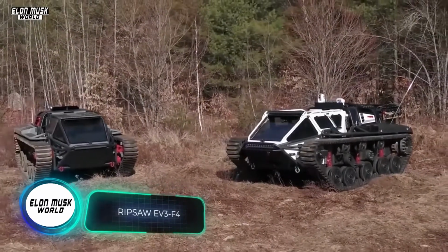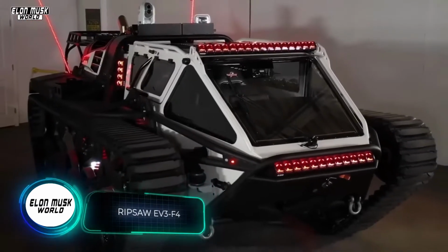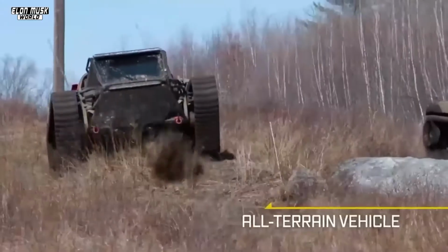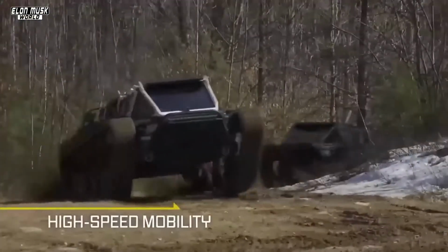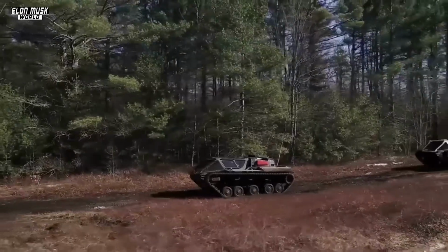This is the creation of an American company that specializes in military and armored vehicles. This all-terrain vehicle is designed for fans of extreme off-roading, but it also boasts impressive speed. The company's engineers are confident this is the fastest dual-tracked vehicle on the market.